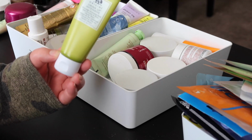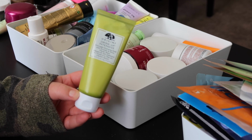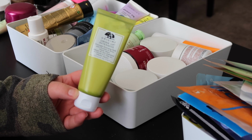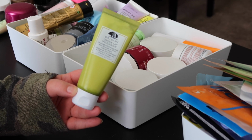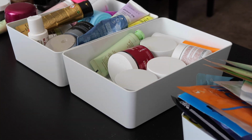I will also be keeping this Origins Drink Up Intensive Overnight Mask. I only got this a couple months ago and I absolutely love it. I'd only had the original Drink Up in the past, and both of these masks are phenomenal if you need some really deep hydration, and this also smells amazing too. In general, you guys know I'm a big fan of Origins.